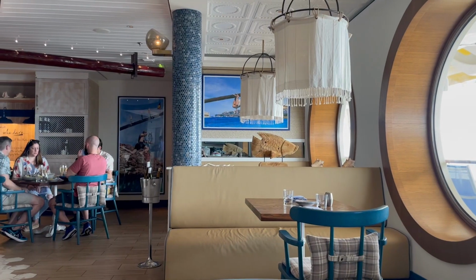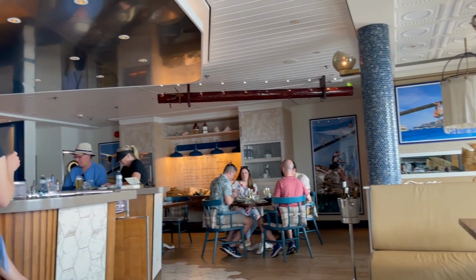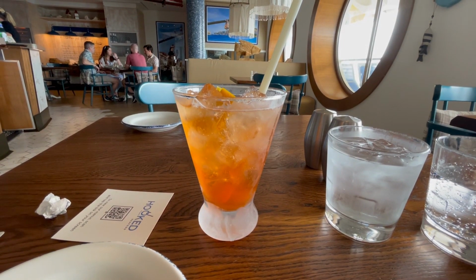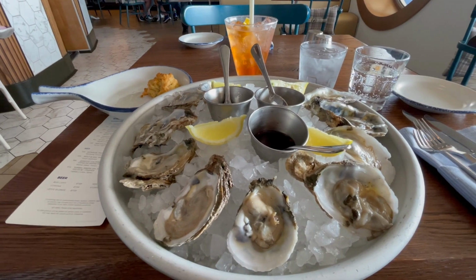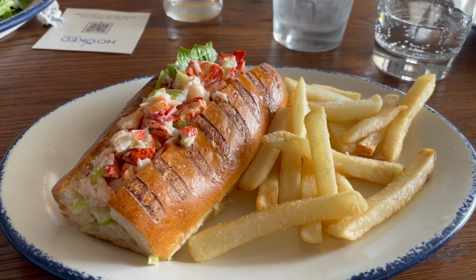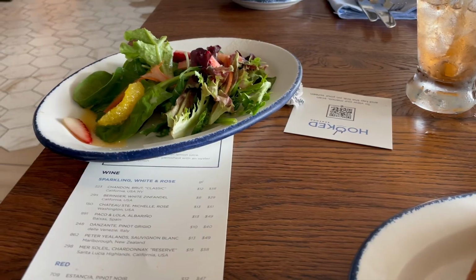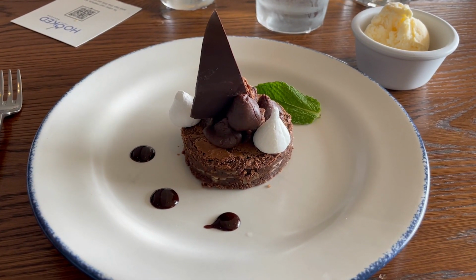Since it was a sea day, I did check out Hooked for lunch first. Was pretty impressed with this restaurant, both lunch and dinner. I got oysters for my starter and they said, hey, do you want 12? And I was like, go for it. So had 12 oysters as my opener. Again, this is all for one price at the beginning of the cruise, and then got a really high-end lobster roll, really fresh lobster. Definitely didn't skimp here. Great side salad and a delicious brownie dessert. So do not miss Hooked.